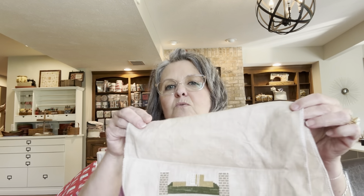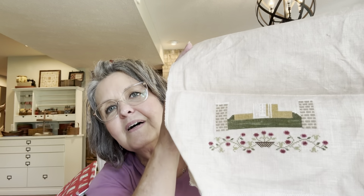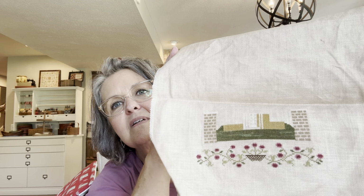I got together with some friends at Panera to stitch yesterday, and I took this with me because I had fill-in. But here is where I am on Mini Mansions. It's very satisfying. Also, this is my first 46 count real project I'm working on, and I like it. I'm not having too many issues with it. Let me show you the chart again. Mini Mansions.